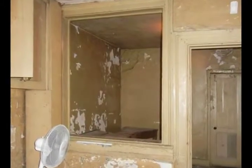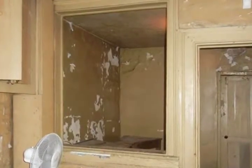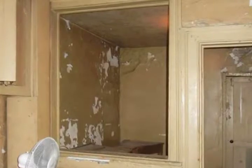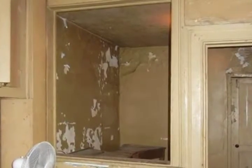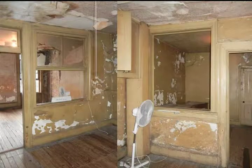And then once people tune in, they begin to notice some of the oddities of the apartment. Like, why are there windows in the walls? This is the kitchen. This is the parlor, the kitchen, and the bedroom. So this is from the kitchen looking into the bedroom, and this is from the kitchen looking into the parlor. Mm-hmm. And there are windows cut into the wall, but they're actually not the same size windows.